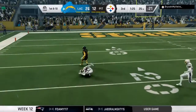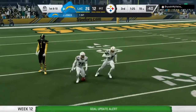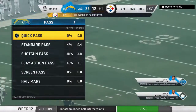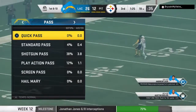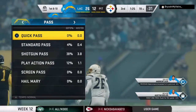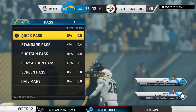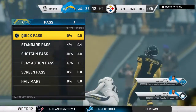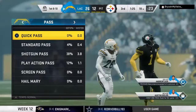And, my goodness, another interception. Picked up by Jonathan Jones. What a nightmarish game he's having now. 6 interceptions that he has thrown. Absolutely unbelievable, isn't it? Hard to believe we're watching this and have seen it, but it just tells you about the game of football. It giveth and it taketh away.